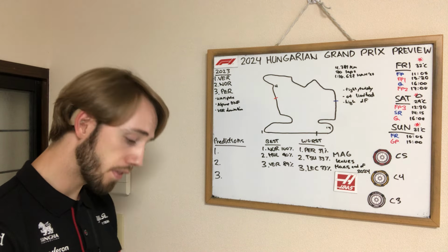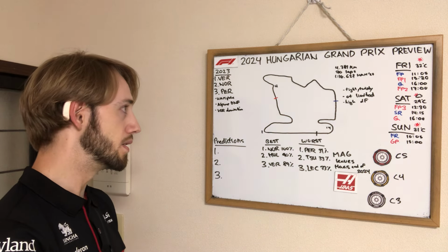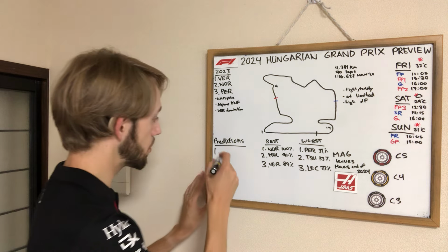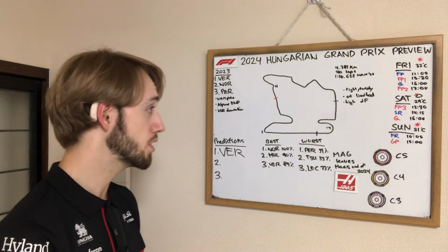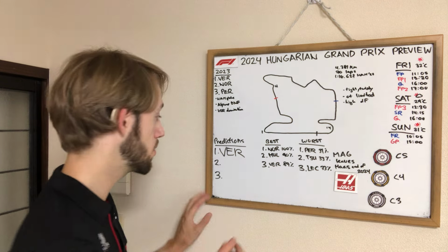So closing off, for predictions, I think Red Bull bringing upgrades this weekend, I'm going to go with a Verstappen win. And we just know that even when the car is not the best, we know he's there or thereabouts. So I predict a Verstappen win, but I think it'll be very, very close.